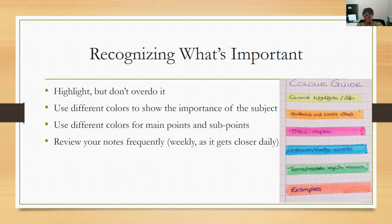As you can see to the right, I have a color guide there. And this isn't going to work for everyone. But in this color guide, you can see that general highlights, general information, is in yellow. If we have an author and works that cite it, you see it's in orange. When you're doing titles and chapters, because titles and chapters sometimes have important information in them also, it gives you a hint of what it's about, so therefore it's important. So you see titles and chapters are highlighted in pink.